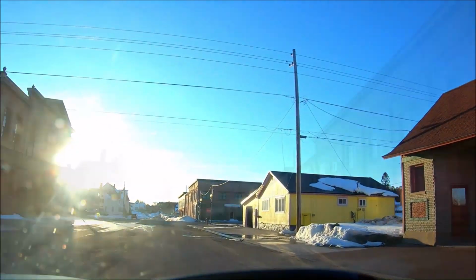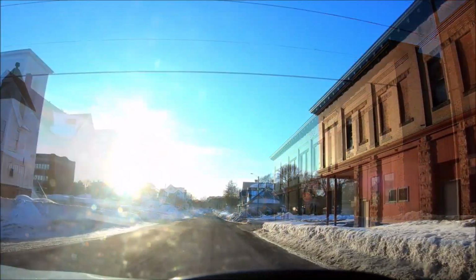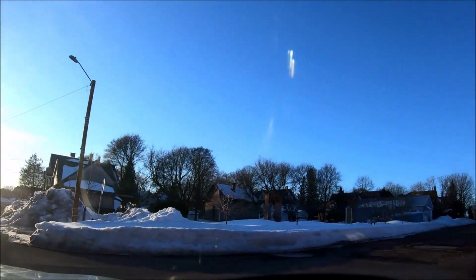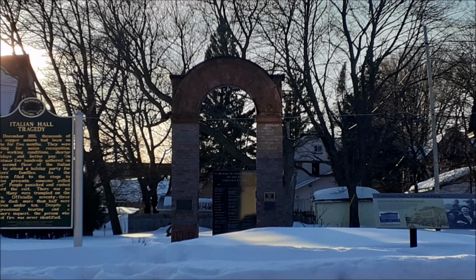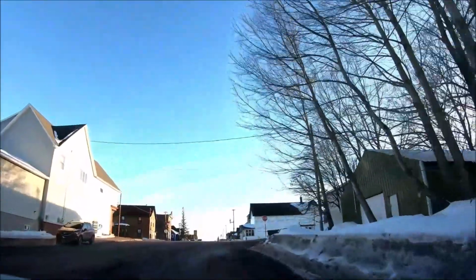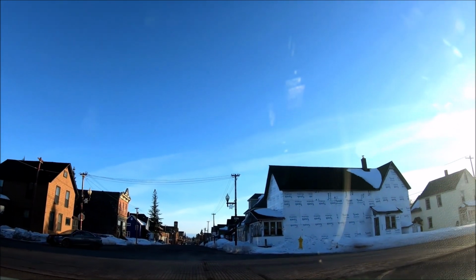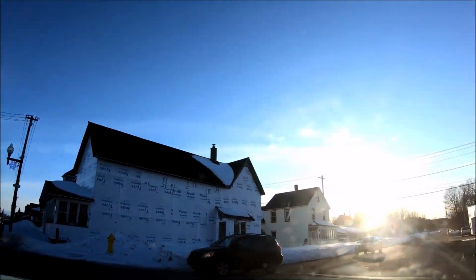Turn left. I think it's right here. Yep, this is it. That archway is it. That's Italian Hall. So, Italian Hall, what did it say? 73 people died? 72 or so. More than half of them were children under 10. And they never caught the person that yelled fire.